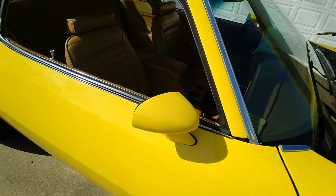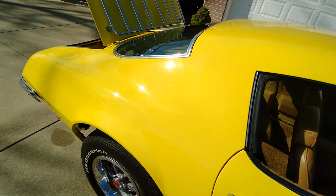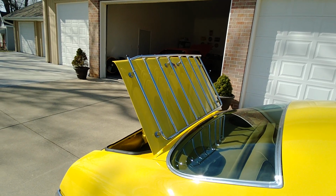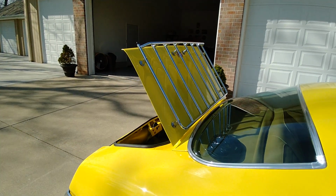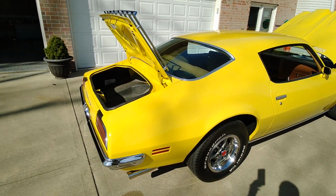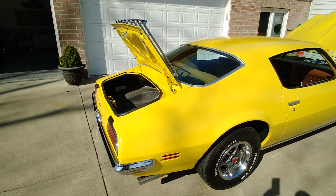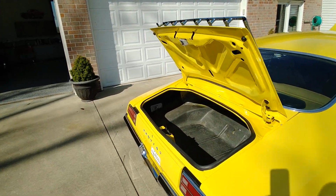Did add a passenger side sport mirror and the sport mirrors to it. It does come with a factory luggage rack, in terms of the dealer installed luggage rack. So, as many of you know, in 1970, only Trans Ams were available with a rear spoiler. You couldn't get a rear spoiler for a Formula, an Esprit, or any other Firebird, only the Trans Ams. So they did add that.